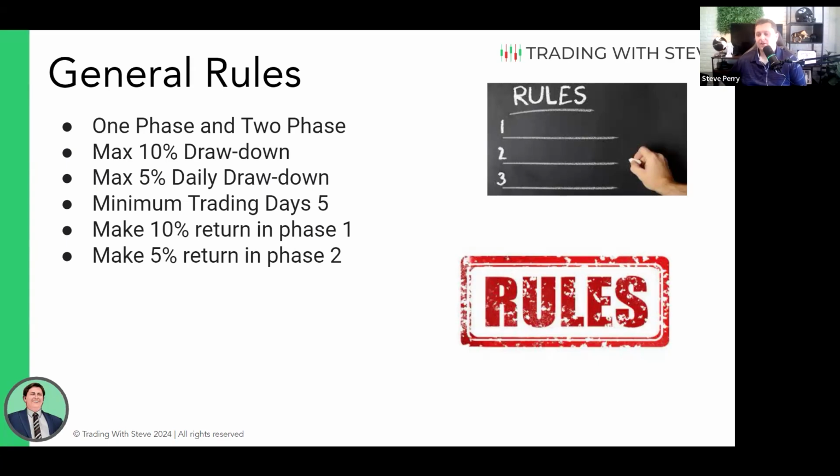So yeah, they're difficult. The first two funding challenges that I ever did, I failed, and both of them were 200K challenges. And going into those challenges, I had a bona fide strategy. I had my trading rules. I printed them off. I concluded to follow them.